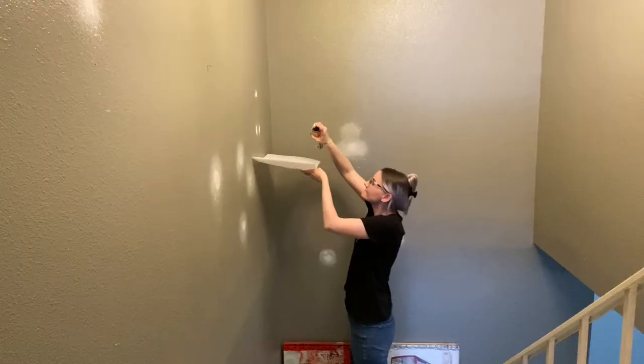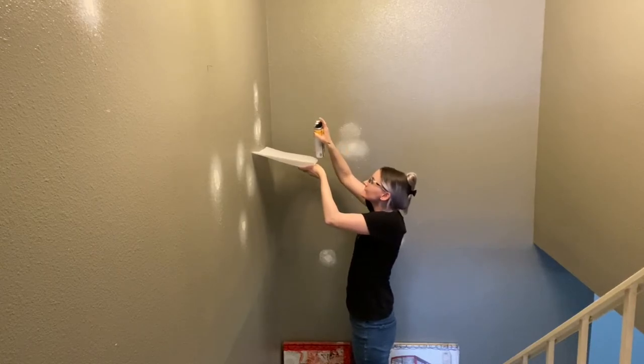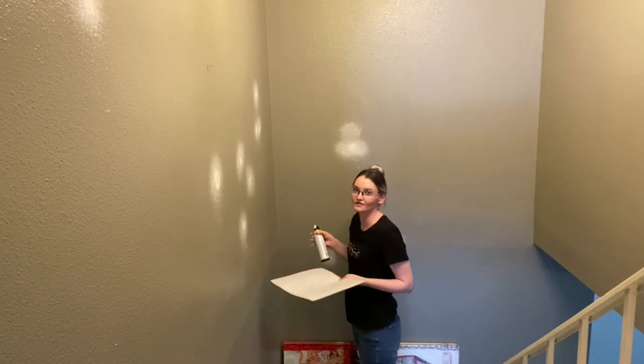But drop cloth is needed. Yes. This is actually really fun. I love doing this. It sprays on blue, but it dries white. I'm actually so happy with this. So now when I paint it, it will be textured and it's gonna be awesome.